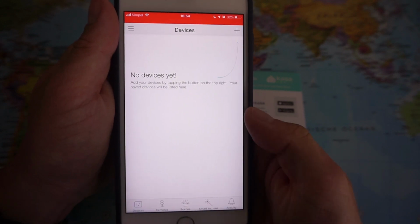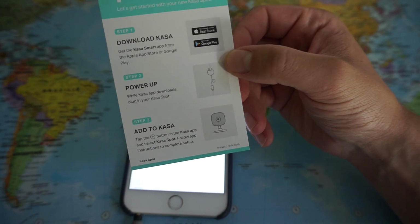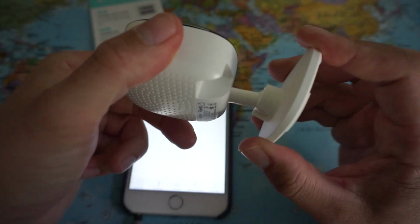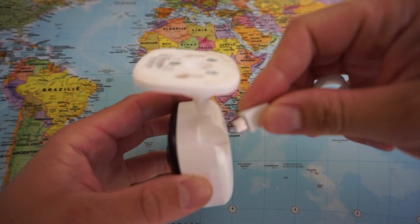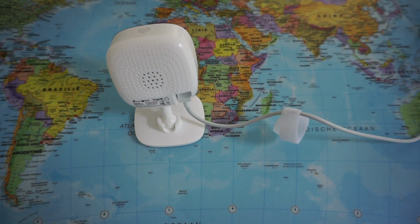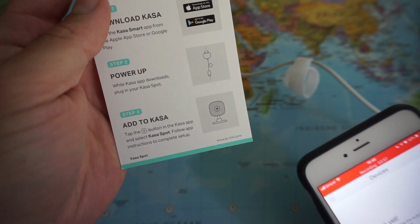Yeah, get started. So next step, what we need to do is we need to power up the device. So what I'm going to do is I'm going to connect the charging cable, the power adapter to the little camera, like so. And I'll be back in a second. So I'm just gonna put the cable inside. So that's it. Cable is inside, as you can see. And now I'm just gonna put the adapter in the power socket. Yeah, so I did power up the device by plugging in the adapter.